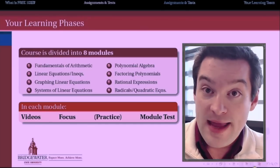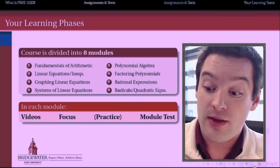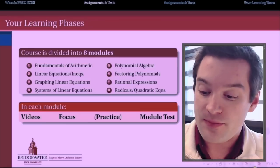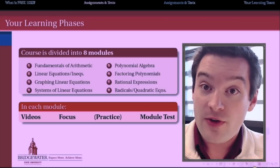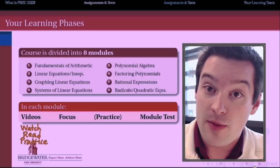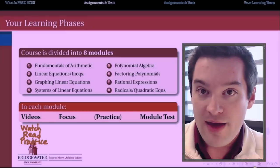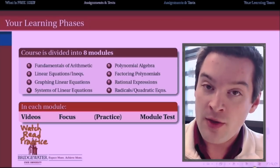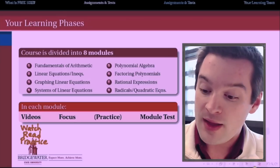The course will be divided into 8 separate modules. Each of these modules is kind of a self-contained set of topics within Introductory and Elementary Algebra. The modules are listed here on the screen to my left. In each of these modules, you'll have several things that you do inside of it. The first is a set of videos. These are video lectures, essentially. They're a little bit shorter than a typical lecture will be, and they're broken up into smaller chunks. This is your chance to have the authors of the textbook orient you to the material of that particular module. So watch the videos. This is a good time to read the textbook, do a few practice problems.